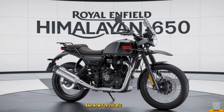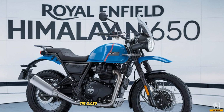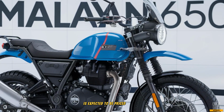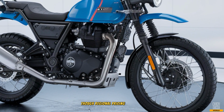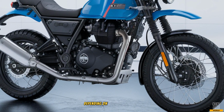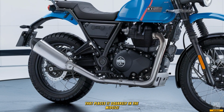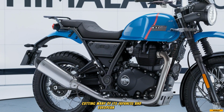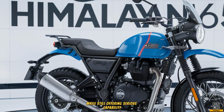And now for the big question: how much will all this cost you? The 2025 Royal Enfield Himalayan 650 is expected to be priced around $6,999, though regional pricing may vary slightly depending on taxes and import duties. That places it squarely in the mid-size adventure bike segment, undercutting many of its Japanese and European rivals by thousands of dollars, while still offering serious capability.